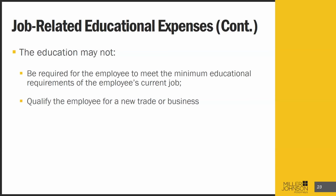The job-related educational expense may not qualify the employee for a new trade or business. So this will knock out a lot of educational expenses because this requirement would probably knock out most degree programs. So an associate degree, bachelor's degree, graduate degree, there's a strong argument there that the attainment of one of those degrees would allow an employee to enter a new trade or business.